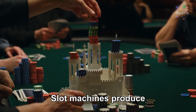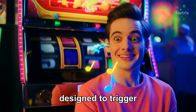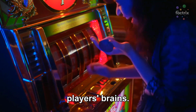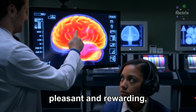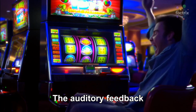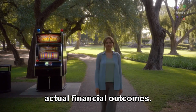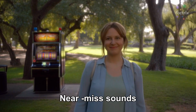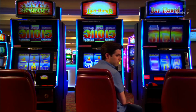6. Slot machines produce specific sound frequencies and musical patterns designed to trigger dopamine release in players' brains. The sounds of winning are carefully engineered to be pleasant and rewarding, even when the win is less than the bet. The auditory feedback exploits psychological reward systems separate from actual financial outcomes. Near-miss sounds create excitement similar to actual wins despite being losses.